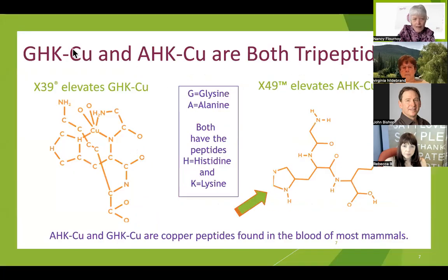Well, let's talk about the GHK copper peptide, which was our last talk. It's elevated by X39, and the AHK, which is elevated by X49. So here's a little chemistry talk for the night. The 2 molecules look quite different.